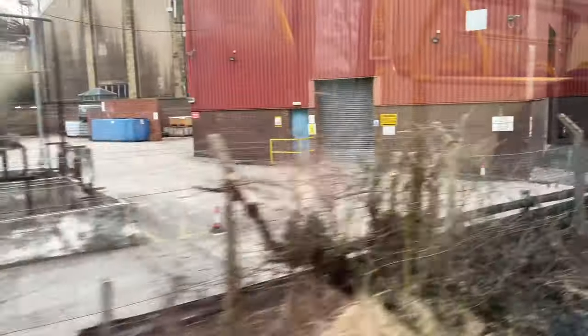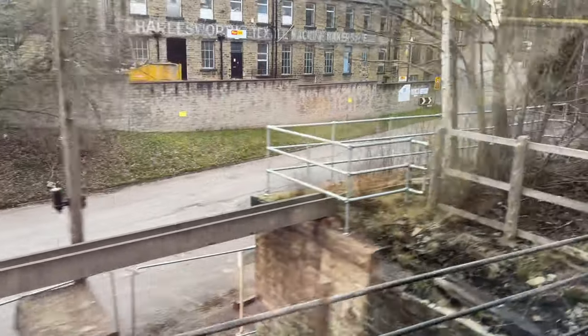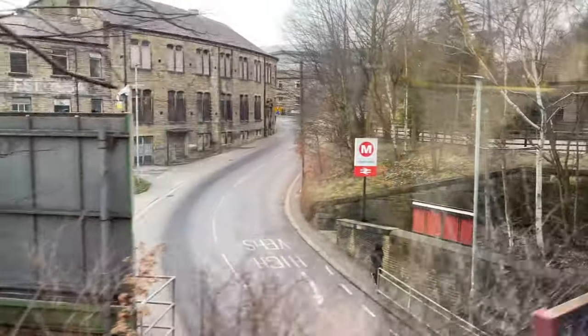The chances of connecting with that direct continuity service are slim. It's a minus 5 minute connection, I think. But we'll get the whole train and go through to Leeds and get it there. Come back. I think these were coal drops years ago. So yeah, this is Lockwood.